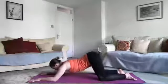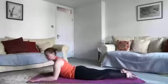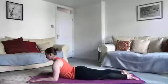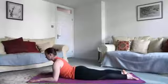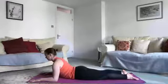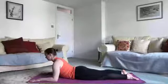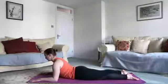From here, start to come onto the belly, so keeping the forearms where they are, elbows underneath the shoulders, gently pressing into the tops of the feet there, gently tuck the tailbone under, and bringing your awareness back into the breath, and closing the eyes, and feeling the belly rest into the ground.